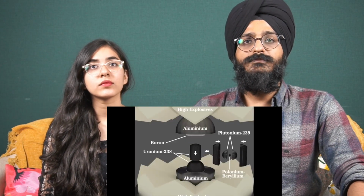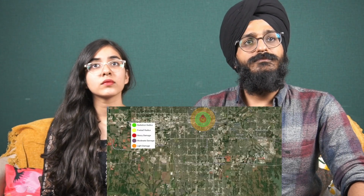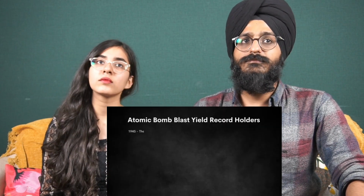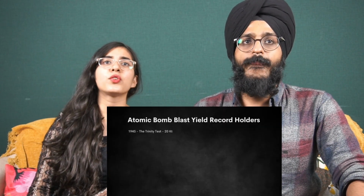The Trinity test was a culmination of the top-secret Manhattan Project. The device itself looked like a metal sphere with wires attached to it, and it was referred to as the Gadget. This was also the first bomb to utilize the implosion plutonium design. Now obviously, the Trinity test was the largest atomic bomb ever detonated, so it is indeed our first record holder.